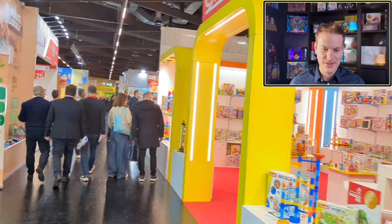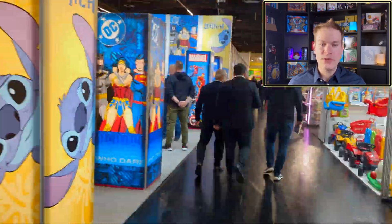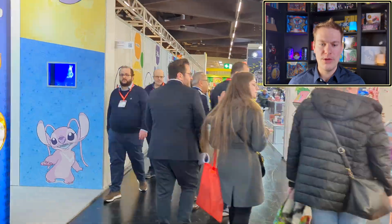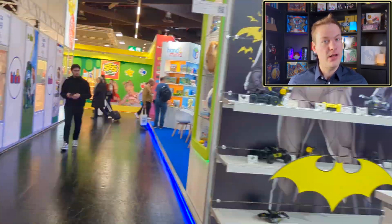That's so cool. More walking, of course. And what I liked about the show is, one more time, it's so much to see. Literally everyone in the toy industry is here every year.